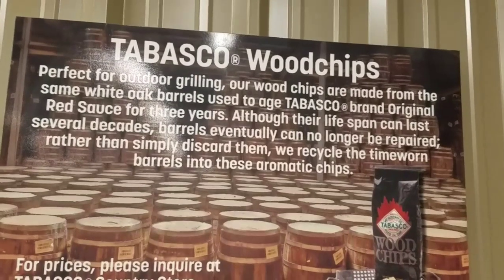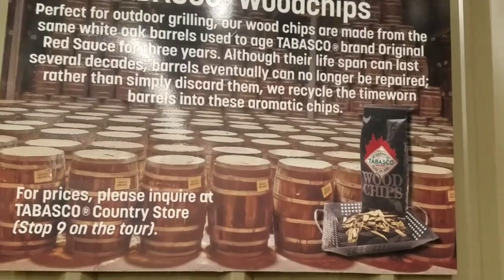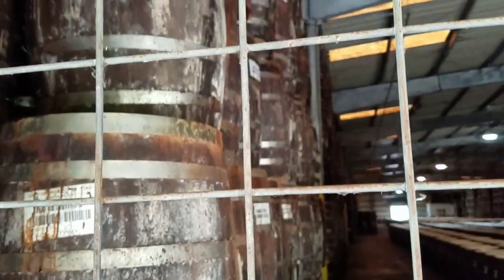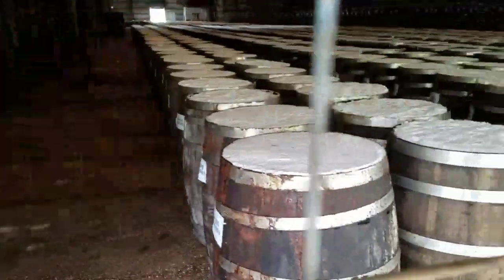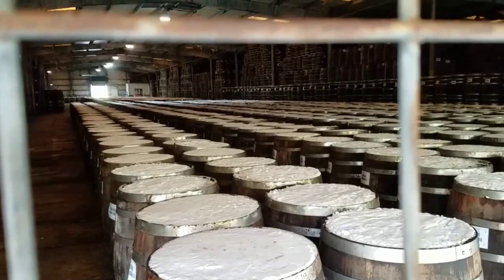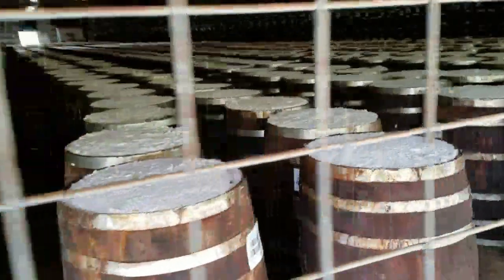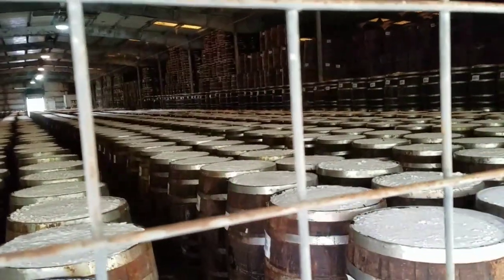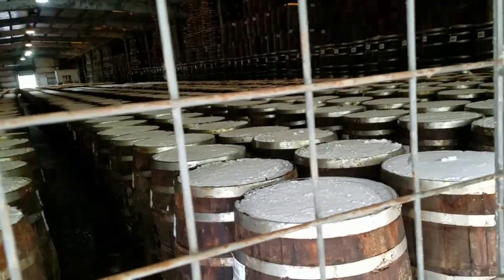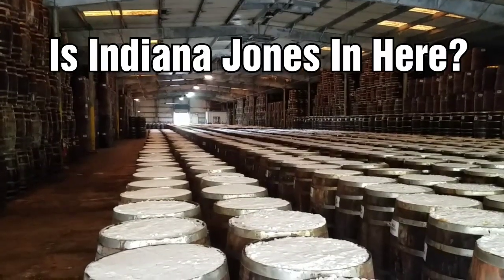Now this I've never seen before. Tabasco wood chips. Did not know they did that. Wow. This is the barrel warehouse. They're getting aged. It does have a peculiar smell to it. Not sure what the salt does. I don't know how to describe the smell. What do you describe the smell as, Mr. Shu? Stinky. So all them barrels are full of mash that will be blended with vinegar and salt and turned into Tabasco.